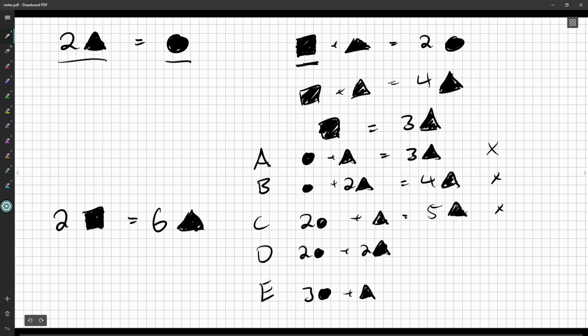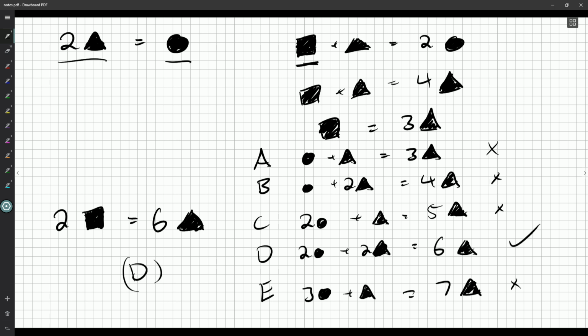It's algebra. It's just we're not using letters. We're using shapes. So two circles is four triangles plus two more triangles is six triangles. And there we go. That's the one that's going to work. D is our answer. Out of curiosity, E happens to be the same as seven triangles, which isn't going to work. So this always works, as you can always solve for these shapes in terms of the others.